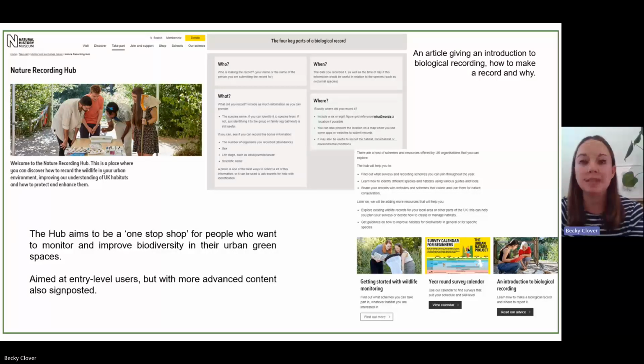People wanted to be given some easy access packages of surveys they could do, as well as more browsable in-depth catalogues and a survey calendar. So we've come up with the Nature Recording Hub, which is now on our Natural History Museum website. And the hub contains catalogues of resources such as survey methodologies and identification guides. And it's aimed at all abilities from beginners to more advanced surveyors. And if you go on our website, you can find it in the Take Part section at the top, or just search the Nature Recording Hub and it should come up on your search engine.